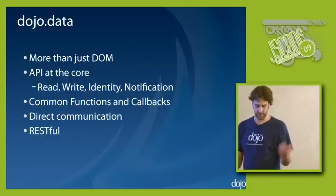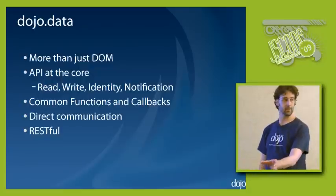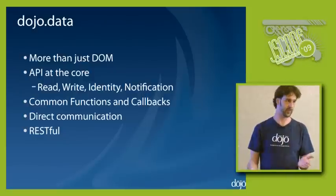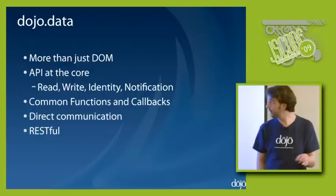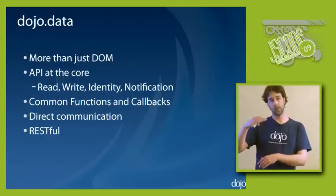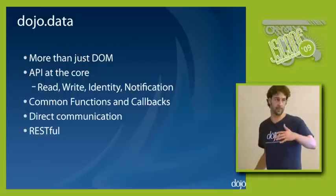Say, the read is the most basic of it. It says, I want an item, give me an item, or I'm making a query, give me an item. Or give me all of the items. So you have an onItem callback that you can call, or an onComplete callback that you can call. So you can either know each item individually or do them all at once when the entire contract has been fulfilled.